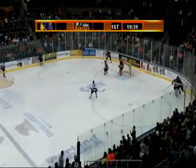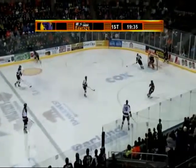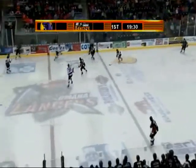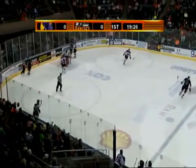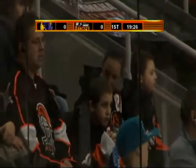It goes from Johnson to Pullman near side, and the Lancers will recollect themselves and churn again as Forsbacka Karlsson swings off the base of the near circle, receives this pass, and he's off to the races. Touching off glass at center. They're going to call this icing as Forsbacka Karlsson was about a stride shy, and so that's our first stoppage, just 34 seconds into the period.